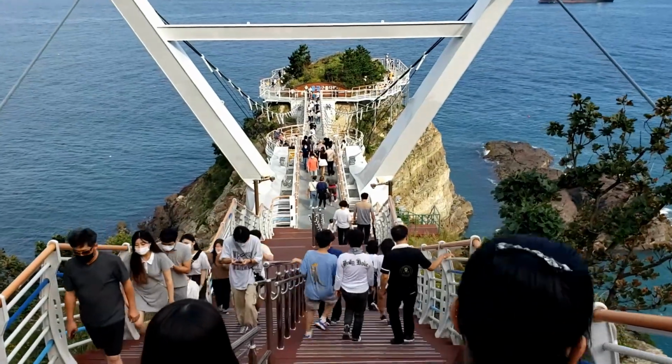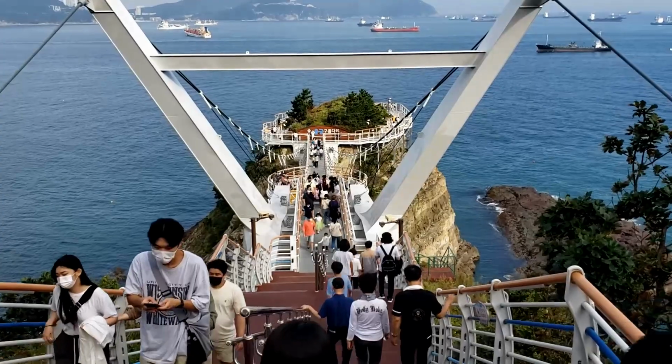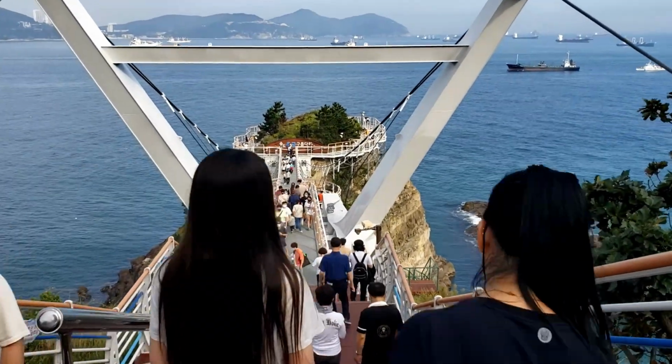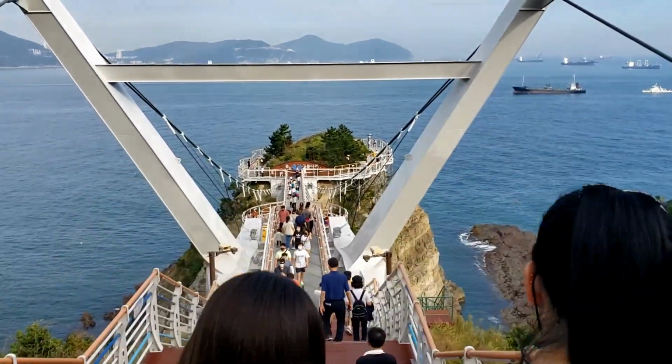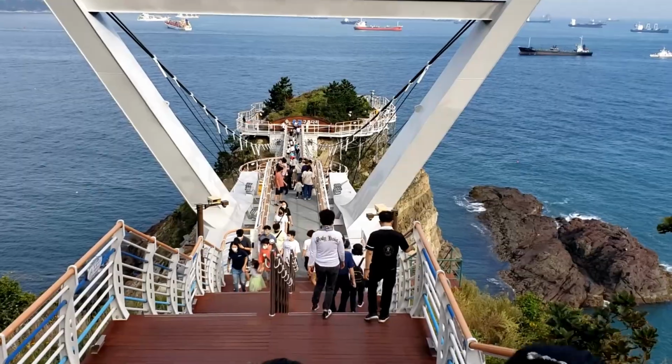All right, here we go, guys. We're going across the bridge. The island itself looks actually quite pretty. Not very big, but very cool to be able to go on this bridge and go across. So let's just go ahead and see what it's like.